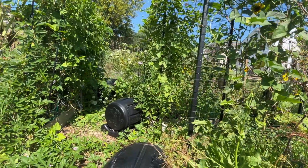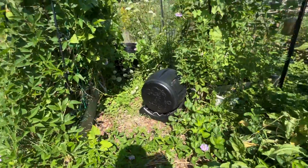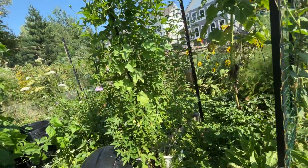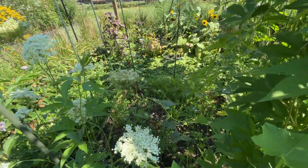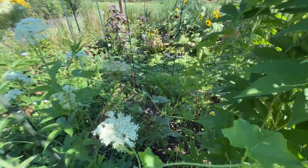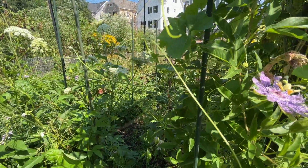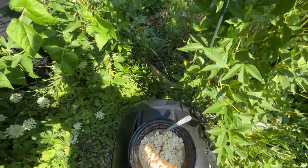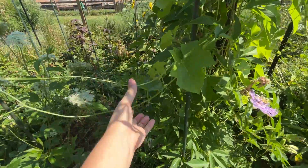I pulled up the, maybe I should look over here. I should be eating, but I'm not. I pulled up those carrots, right, to give more light to the okra. I still don't have more okra, but at least they have more space to grow now. Oh, and the, well, I'll put this down on top of the composter and hope for the best. The gourds.